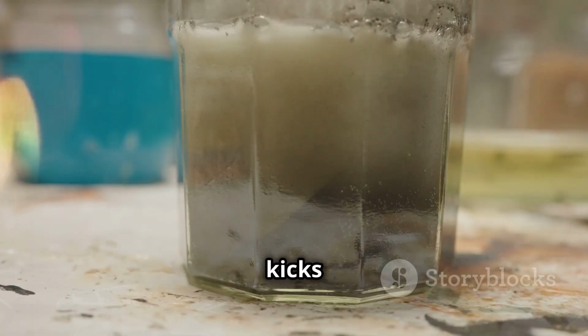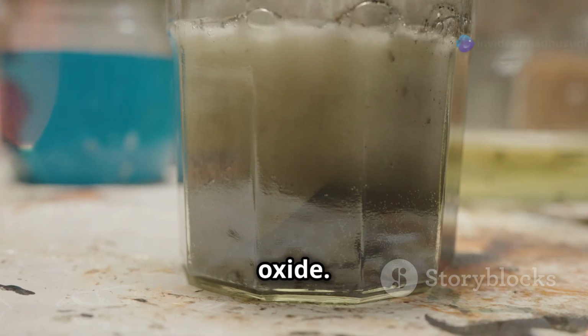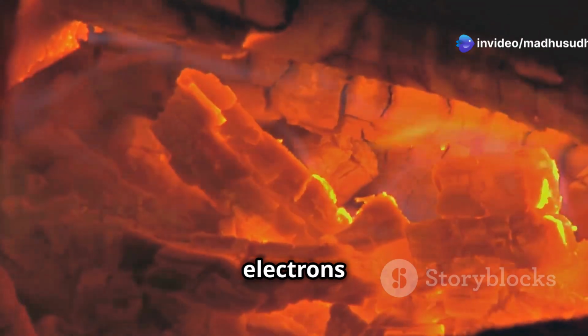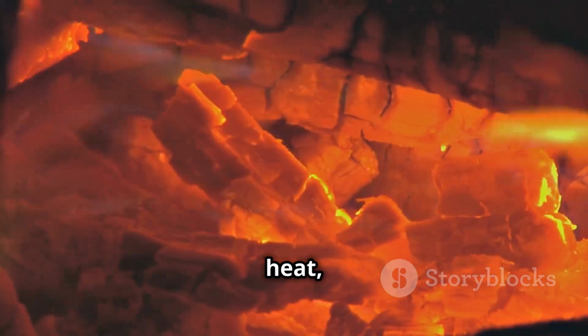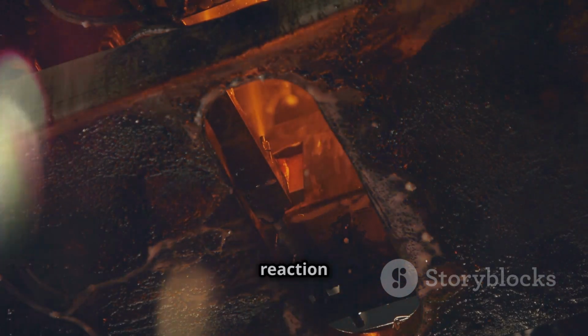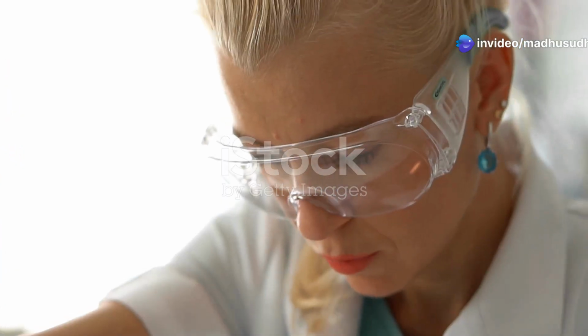When the reaction kicks off, aluminium readily gives up its electrons to the iron in iron 3 oxide. This electron exchange is what fuels the fire. As electrons move from aluminium to iron, a tremendous amount of energy is released as heat, sending temperatures skyrocketing. This heat is what makes the thermite reaction so spectacular and useful for various applications.